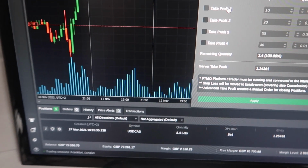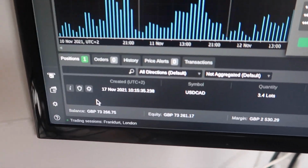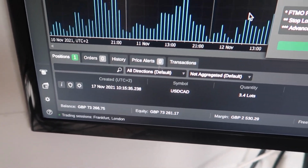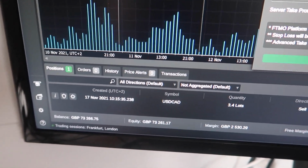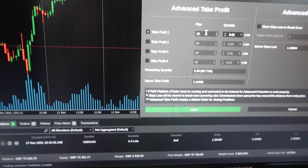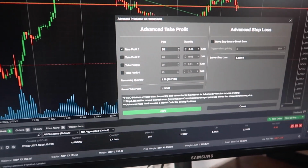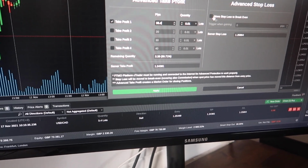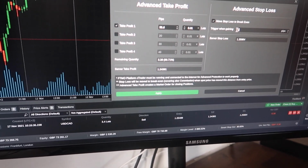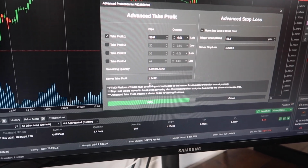So guys, I've just been entered for USD CAD. Let me do the whole advanced take profit. Right, so I click the shield thing. I'm going to hit TP1, and I want it to be in 55.6 pips. Same with move to break even, 55.6. And I want to take half my position off.